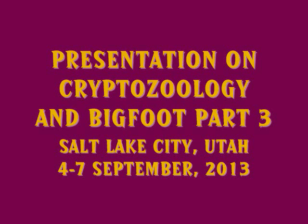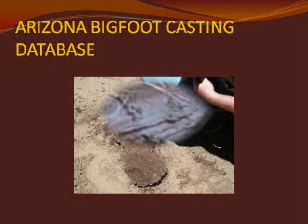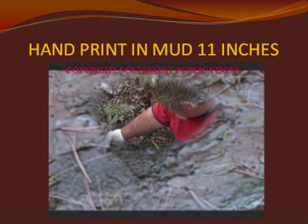This was my presentation. In part 1, we met Mr. Bigfoot and we discussed the need for a facial database and how it can be used to further study the Bigfoot cryptids. In part 2 of the presentation, we looked at the characteristics of both their feet and their hands.